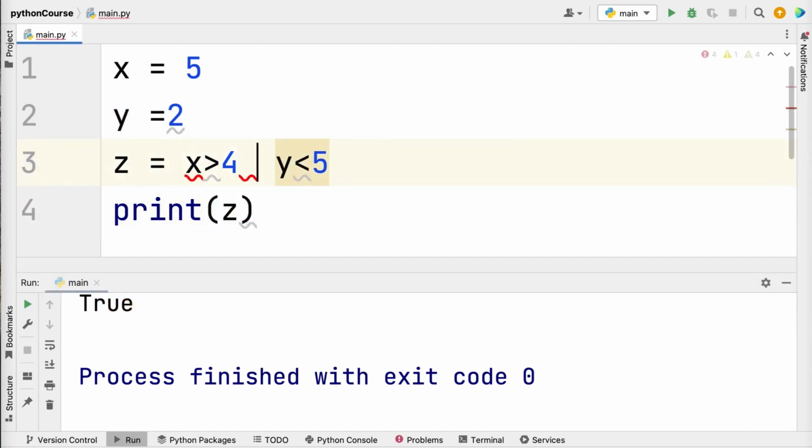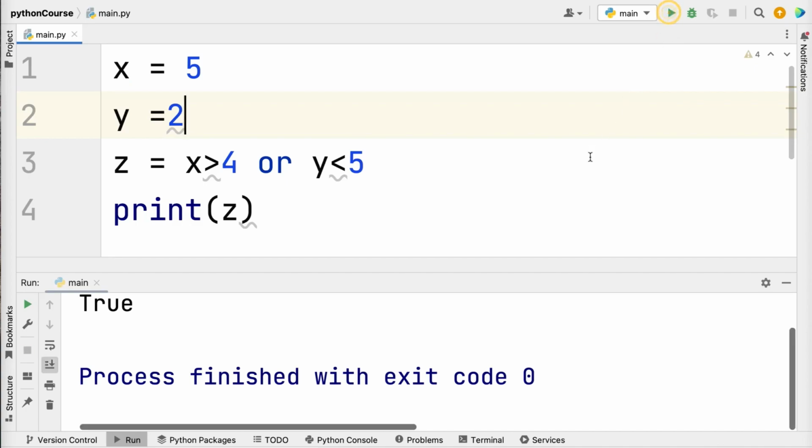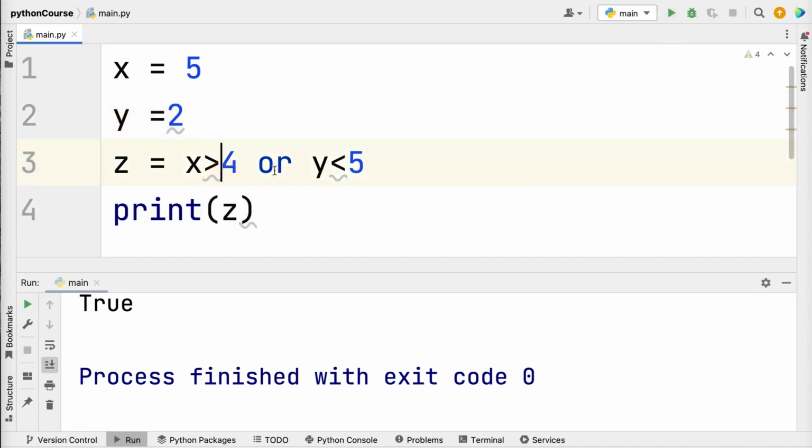Let's use the OR logical operator. In this case, at least one condition should be true. Then it will print true, otherwise false. Let's print it. So you can see, as we know, both conditions are true. That's why it's printing true.